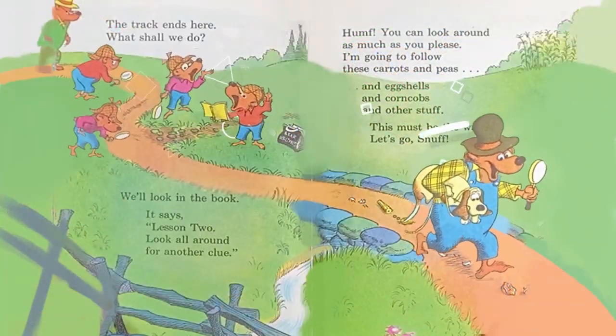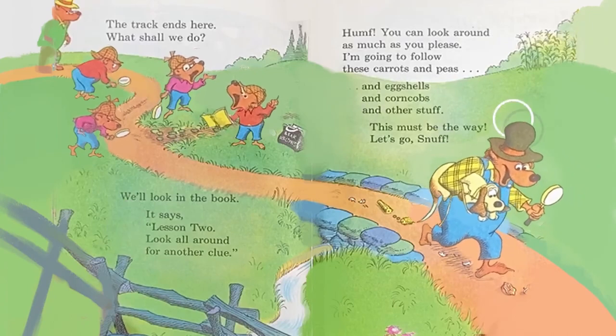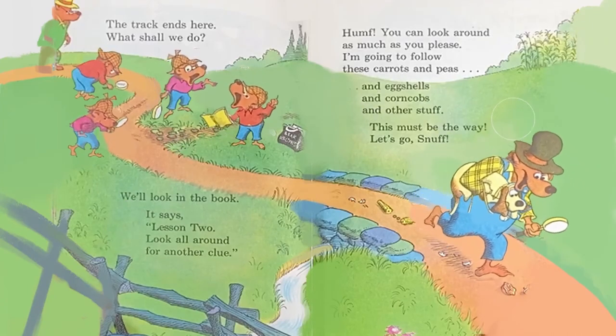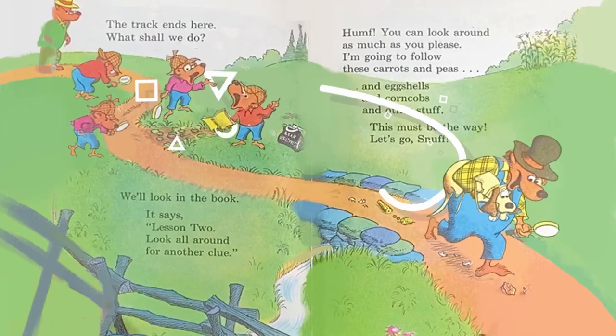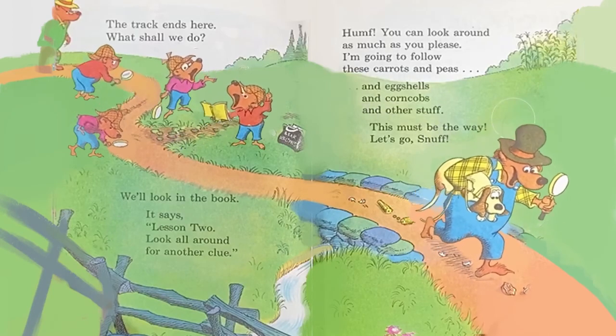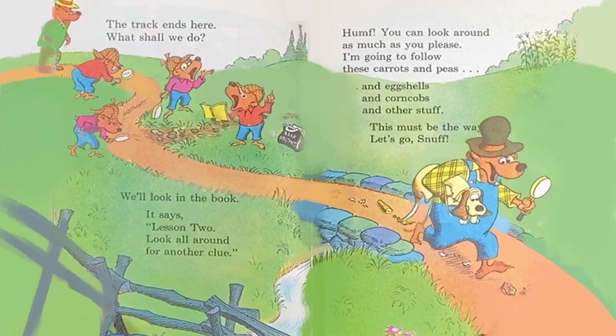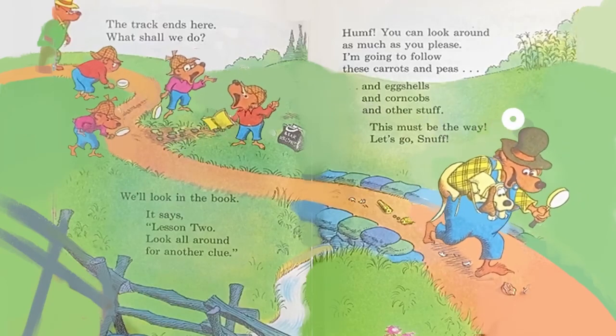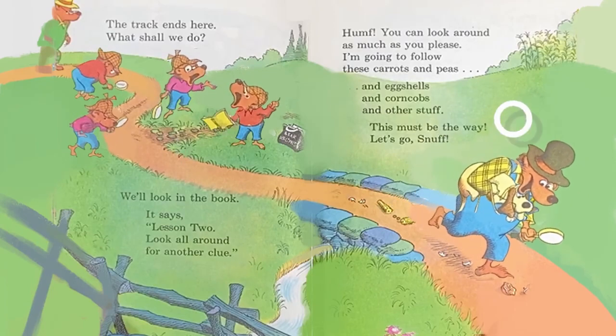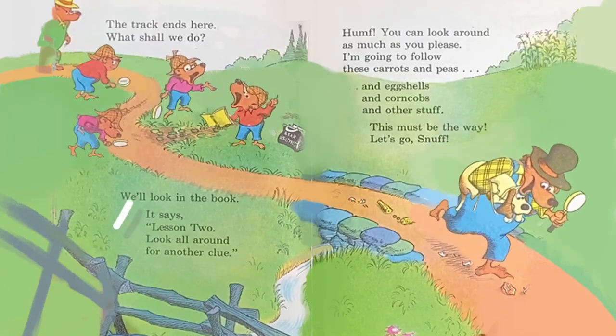The track ends here. What shall we do? We'll look in the book. It says, Lesson 2. Look around for another clue. Humph. You can look around as much as you please. I'm going to follow these carrots and peas, and eggshells and corn cobs and other stuff. This must be the way. Let's go, Snuff.